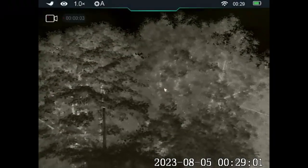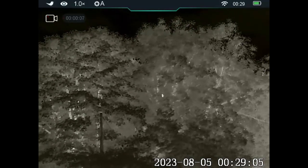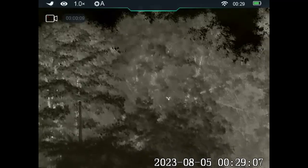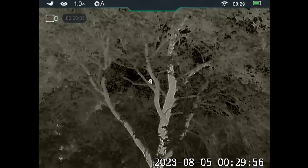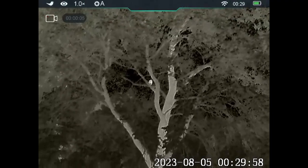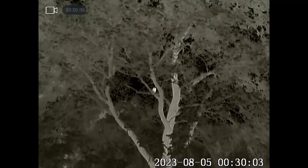There's six owls that I can see at the moment that are sitting in the trees all around me. They're all calling to each other. Look, this one's coming in. That's absolutely amazing. It's not often you get that. It's flown into the tree, not far from me. He's just watching what's going on.